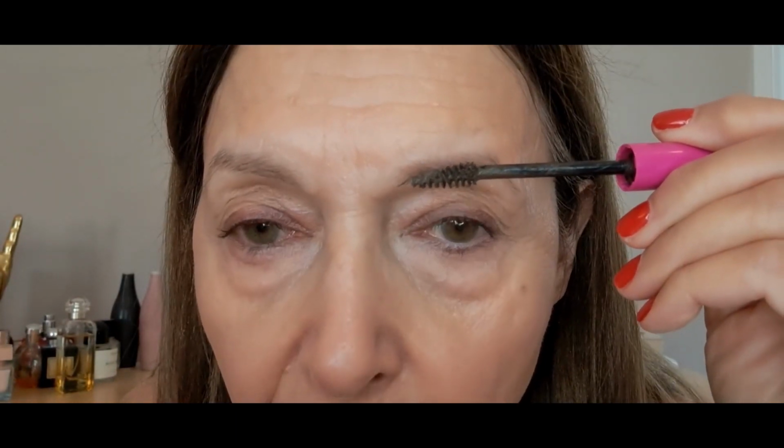The next thing we're going to do is use the Thick It, Stick It by NYX on our brows. This is a very good drugstore product. I would say it's probably a bit thicker than the equivalent high-end that I also use, which is the Huda Beauty Bomb Brows, I think they're called. So let me put this on. Come closer so you can see what I'm doing.